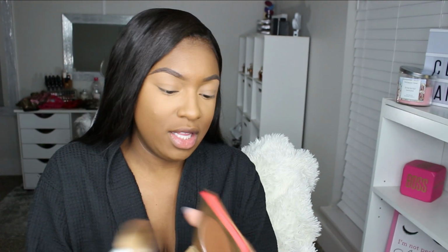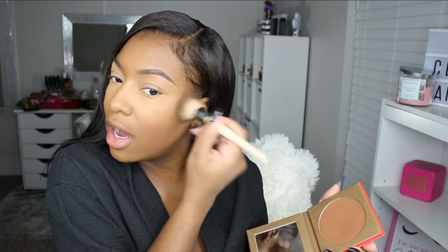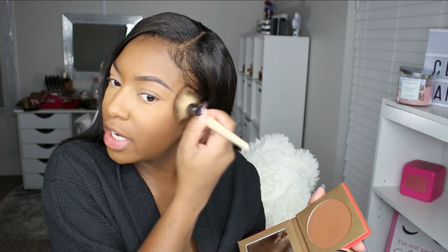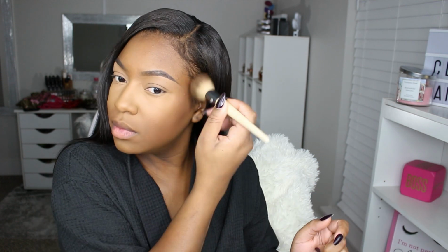And then for bronzer, I kind of feel like I'm starting to get my color back with all the sun that I've got and absorbed this summer. So for my bronzer, I'm using this Morphe Glamour Bronze bronzer in the shade Phenom 617, y'all. This literally should have been a challenge, like for real.